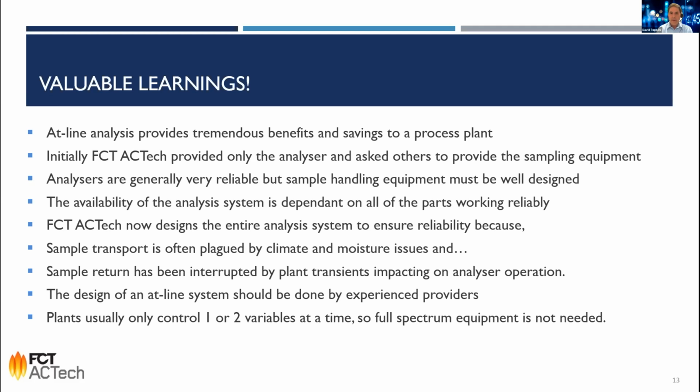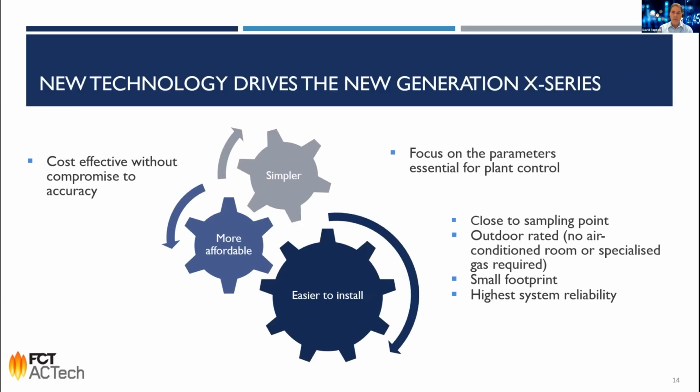And one of the other things that we've found too is that the Cosmo analyzer measured a full spectrum. So it can measure an enormous number of minerals, but in reality, most plants, when they measure things, they only need to measure 1 or 2 variables in order to take the control actions that they might need. So what that led us on to is to be able to design some new machines. So combined with the availability of some new silicon strip detectors, we've been able to completely change our perspective on what the equipment looks like.